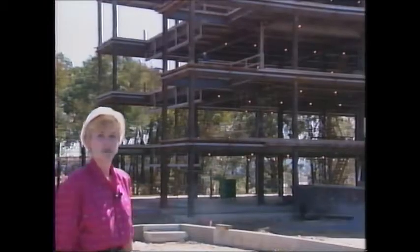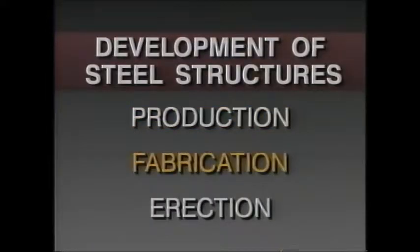So far, we've briefly gone over the processes involved in the production of steel. Next, we'll take a look at fabrication of structural steel. After the steel is produced, it will be transported to the fabrication shop, where it will be cut, punched, and pre-assembled as much as possible, according to the engineering drawings and specifications. Generally, it's desirable to do as much of the assembly in the shop as possible. However, problems such as transporting and erecting very large assemblies limit this possibility.